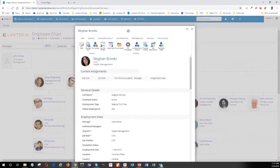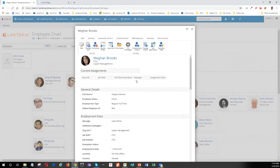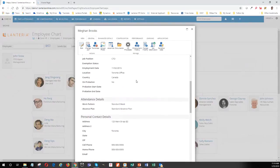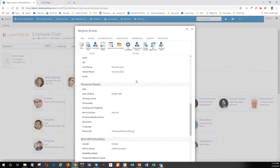And you'll notice here that this card is tied to all the modules, so I don't need to go and hunt around the system looking for data. I can look at specific learning details, performance details, compensation, enhanced details, grievances, skills, contacts, company assets, general information, all within one specific screen. And these details are customizable. They're being pulled from a database, which allows you to go in and add additional fields or remove fields that aren't necessary for your organization. So again, it's very customizable based on your requirements.